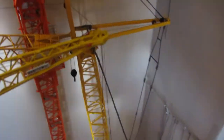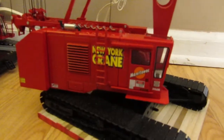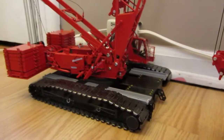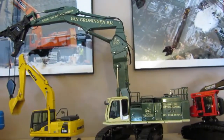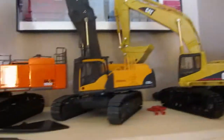Some of the cranes, I know I don't show them very often, so I figured in this video that I would. LR 1300, Poten 178 tower crane, 4100W tower crane, and if you notice, new crane decals, and I have one other model that I added a bunch of them to that I will show you.